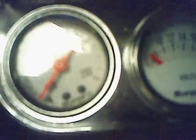Up now, as you can see from the gauges, that is ice cold, and this is its first start. Put it in neutral, pump the gas a couple times, turn the key. Starts right up. Good oil pressure, good voltage, still ice cold.